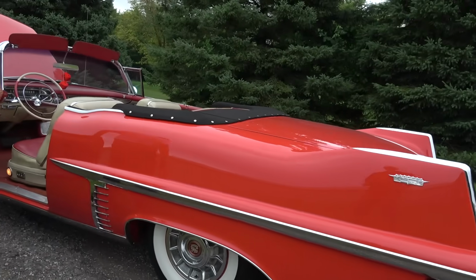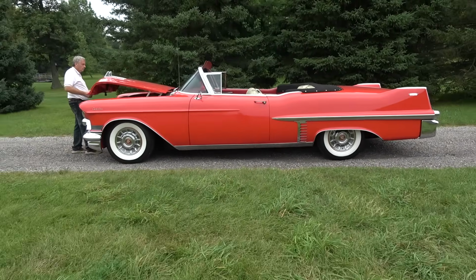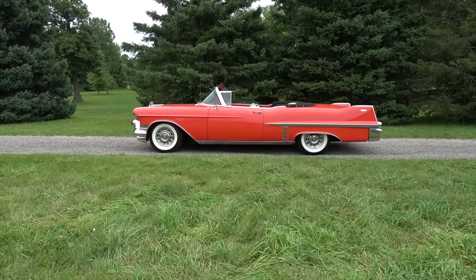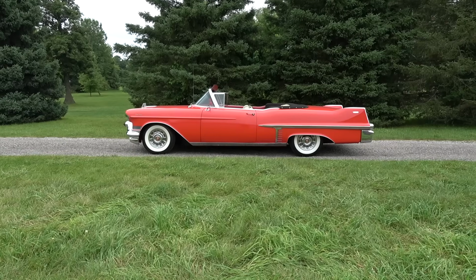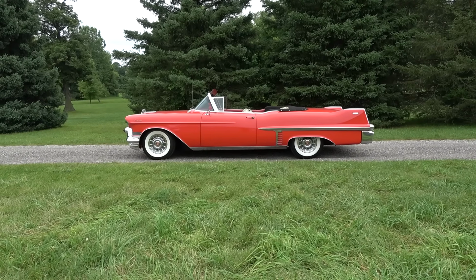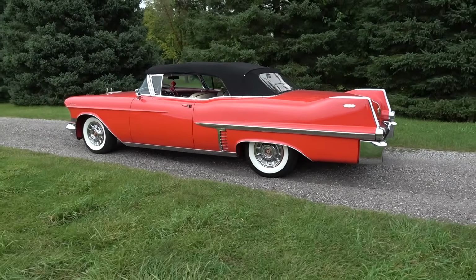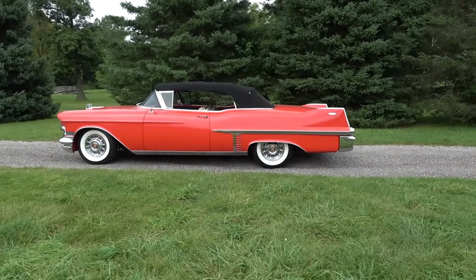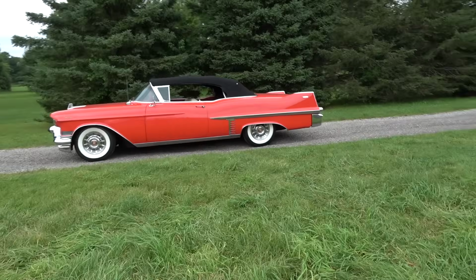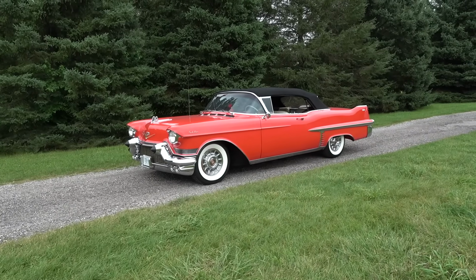We'll close that hood. I'll step back from it. Automotive perfection. That's just great. And I'll also show it to you with the top up. The black and what looks to be orange look just spectacular. Just like that. Wow.